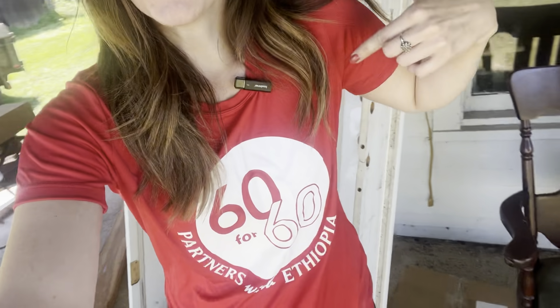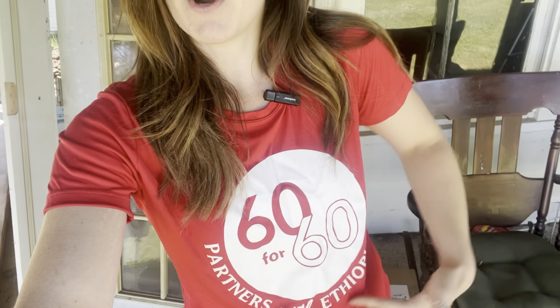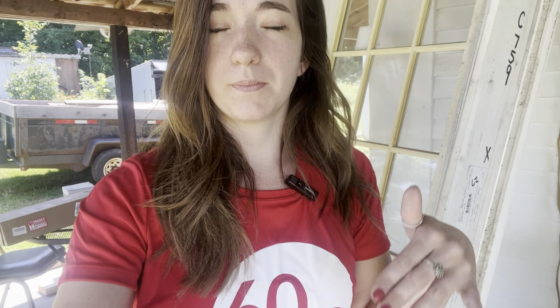But anyway, I wanted to tell you about my shirt. It says 60 for 60, Partners with Ethiopia. Partners with Ethiopia is a nonprofit organization that I've worked with for the last several years as the bookkeeper. It's a really cool organization that supports several nonprofits in Ethiopia. It's based in the States, and it supports different nonprofits in Ethiopia. I really love this whole program. I'm super excited about it because this fall I'm planning on taking a trip to Ethiopia with Partners with Ethiopia, and I'm going to be able to see all the different things that we support there.